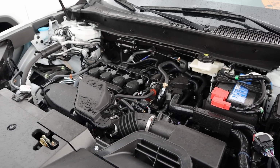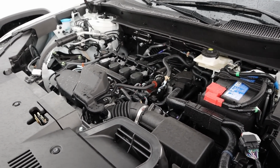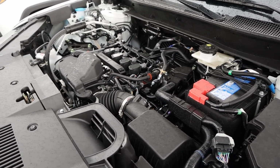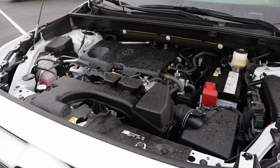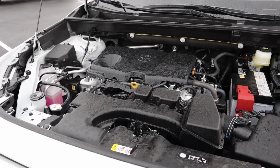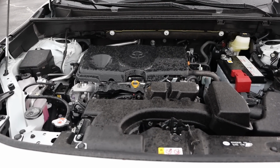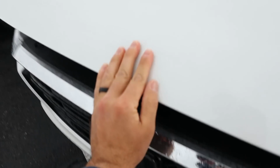Powering the CR-V is a turbocharged 1.5 liter four-cylinder that goes through a CVT automatic. Fuel economy is 27 around town and 32 on the highway, with power outputs being 190 horsepower and 179 pound-feet of torque. Powering the RAV4 is a naturally aspirated 2.5 liter four-cylinder that goes through an 8-speed automatic transmission. Fuel economy is 25 around town and 33 on the highway, with 203 horsepower and 184 pound-feet of torque.